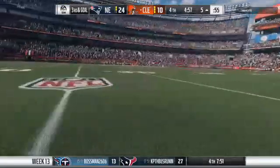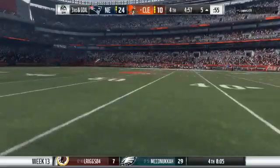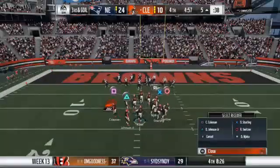Now we're going to get a timeout here called by the Patriots. It's just their first. They'll be down to 2 remaining as we step aside here in the fourth quarter.